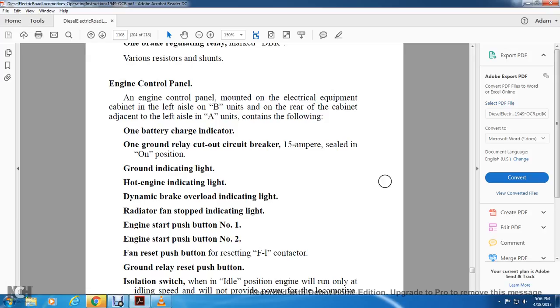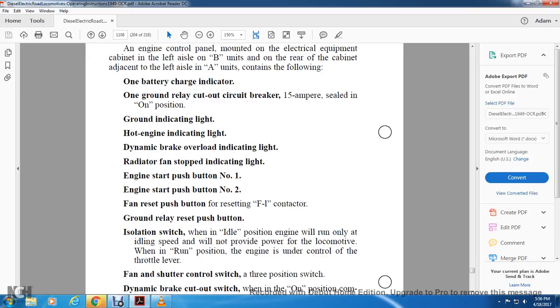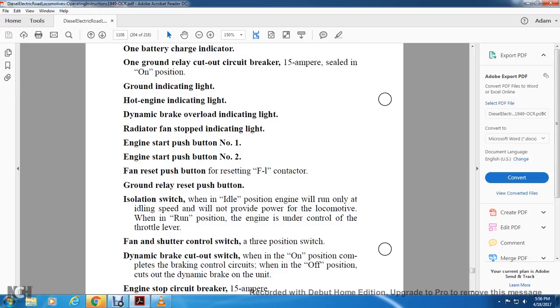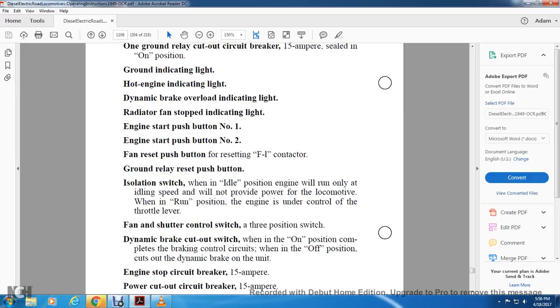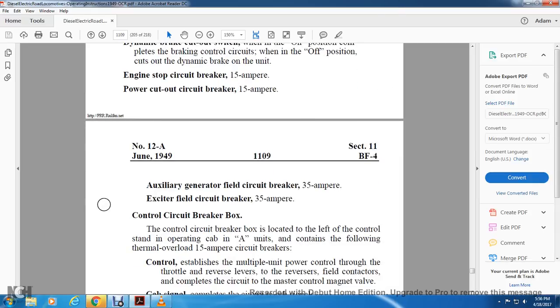In the idle position the engine will run only at idle speed and will not provide power to the locomotive running position. The engine is under control of the throttle lever. Fan and shutter control switch, a three-position switch. Dynamic brake cutout switch: in the on position it continues the braking control circuit, and in the off position it cuts out the dynamic braking over the unit. Engine control, engine stop circuit breaker 15 amperes, power cut circuit breaker 15 amperes, auxiliary generator field circuit breaker 35 amperes, exciter field circuit breaker 35 amperes, control circuit breaker box.